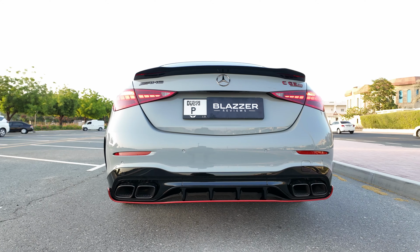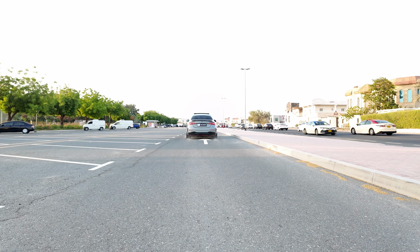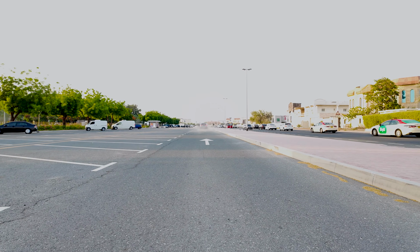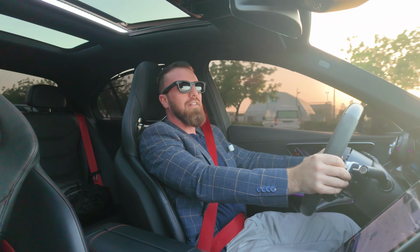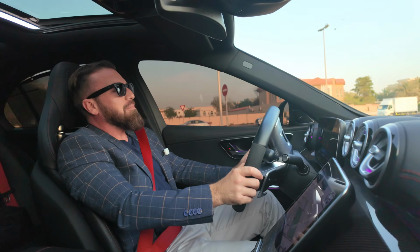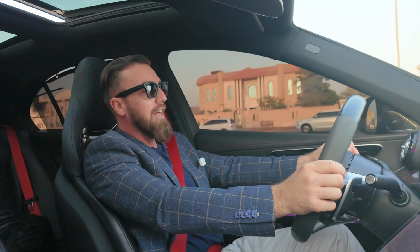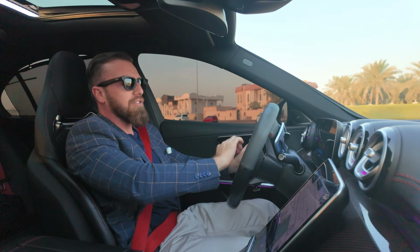C63s AMG, 0 to 100. Let's do it. Wow, that's quick. Wow, that goes. That mixture of electric and engine, it's just different. I gotta admit, that actually went really well. I was surprised. I didn't think it was gonna go that hard. So 0 to 100, 3 seconds, but that was fun. That was actually fast. This thing's a weapon.